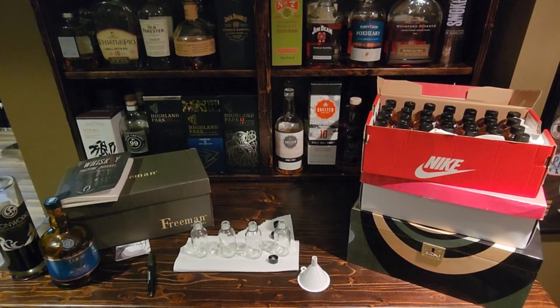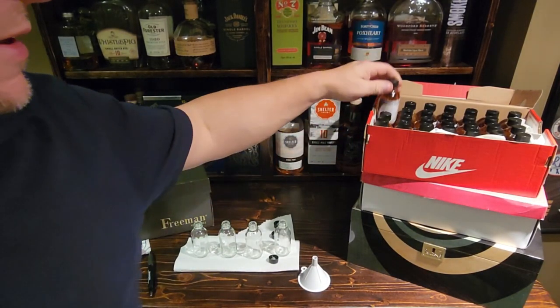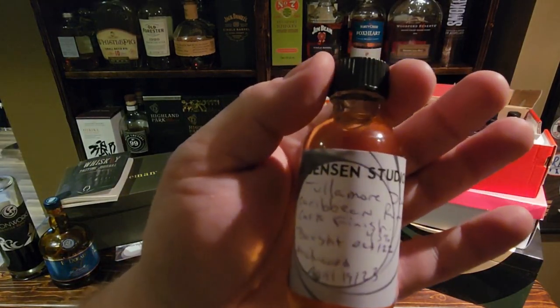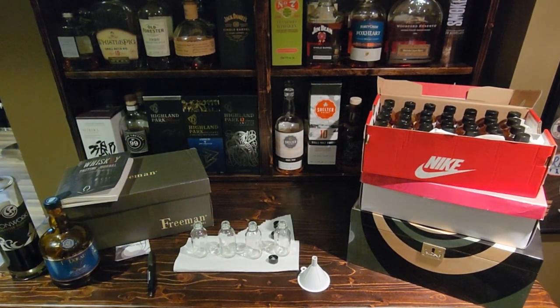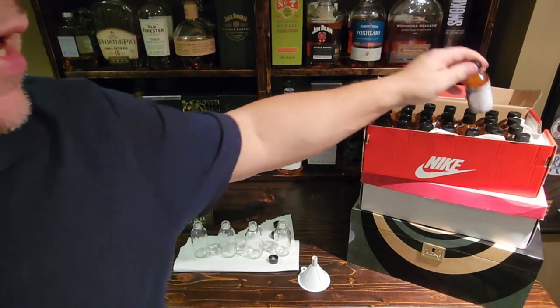Some whiskeys, for example, I don't know if I've got any in here or not, but that's Sexton. See, I've got bourbons, I've got Tullamore Dew here, the Caribbean cask. I've got Irish whiskeys, I've got Canadians, I've got bourbons, I've got Japanese in there. Obviously lots and lots and lots of Scotch.